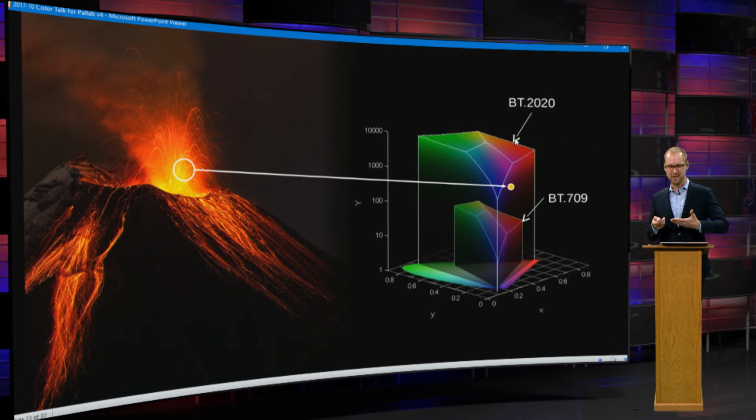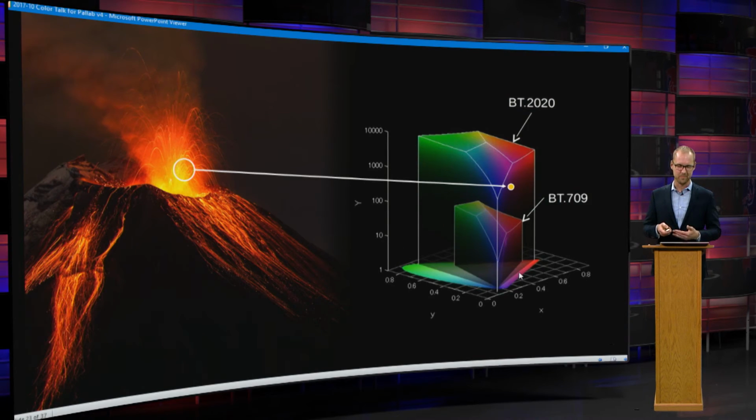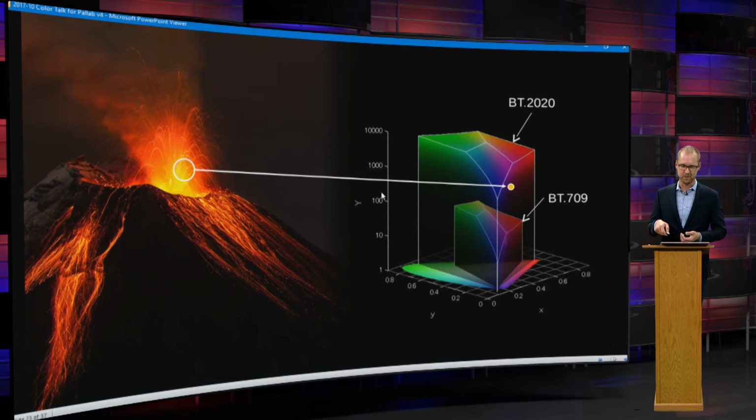If we take that gamut and flip it on its back, you see the CIE diagram in 2D here on the bottom of this chart, and we're extending out luminance in the z-axis, also labeled here as y. We're showing from 1 to 10,000 nits in luminance. When you pull this out in the luminance dimension, you can see that this orange color is actually too bright to be reproduced by the BT 709 display. So it's really important to think not just about the chromaticity diagram for HDR displays, but also about the capability of the display in terms of luminance.